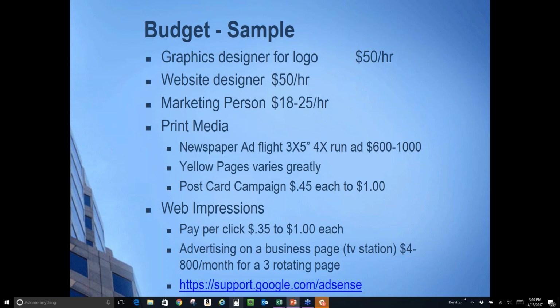And advertising on a business page also is another good form of marketing, such as a TV station where you can be on the sidebars. Because a lot of people go to those for like the local news, some information about the community, and if you can be on that front page, that's really where you want to be. Those are about $400 to $800 a month for a rotating page. You can do some addition in here and figure out pretty quickly that it's pretty easy to spend at least $1,000 to $1,500 just in hard marketing.